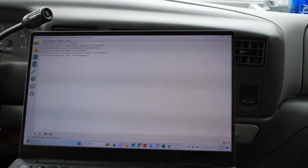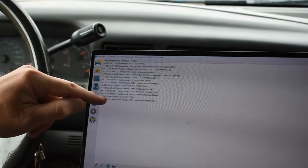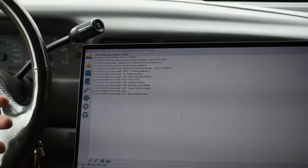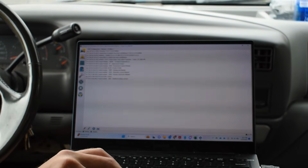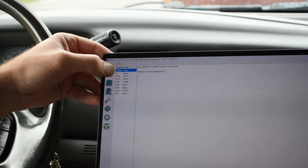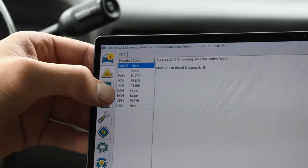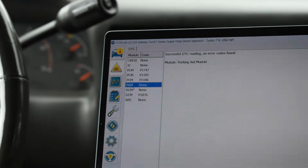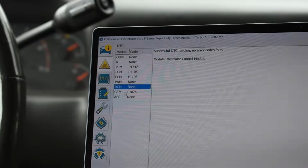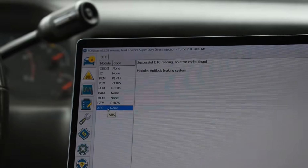And once you connect to the vehicle, it's going to go ahead and read all of the different modules and pull out any codes that are stored in them. There's a nice handy DTC checker right here, a tab for it. You can see OBD2 codes, you can see instrument cluster codes, PCM codes, PAM, which is your parking aid module, RCM, which is restraint control module, GEM, which is your general electric module, as well as any ABS codes on here.